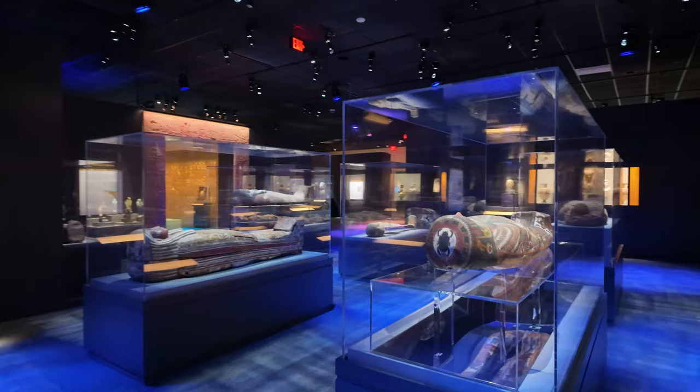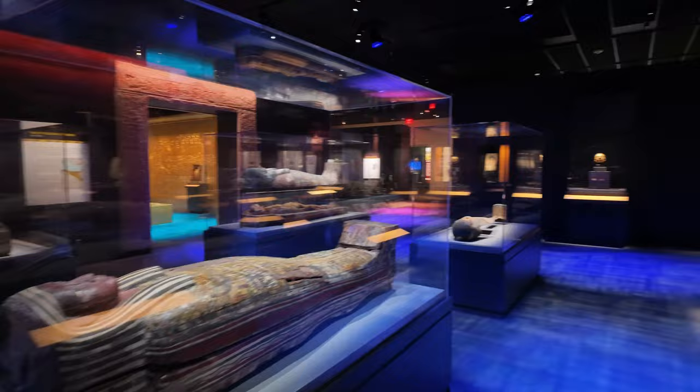We don't usually come on this section because the mummies give us the heebie-jeebies. Yeah, we're showing it for the video, but yeah, kind of a little creepy to me at least. I don't know. Here's the mummies. Statue of the mummy. There's a real mummy over there, I think.